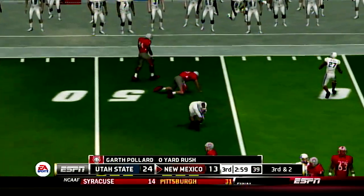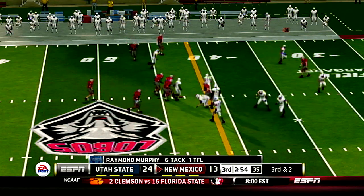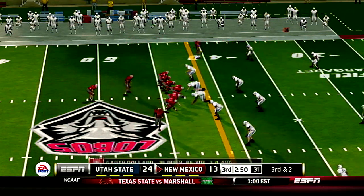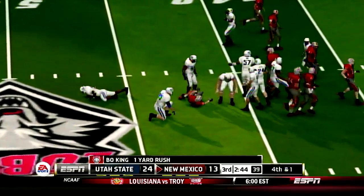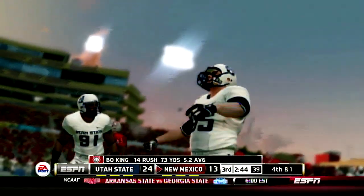And they get him in the backfield for a loss. No gain on the play. That'll bring up third and two. They're not quite in field goal range, so this is a pretty important play on this drive. He's going to come up short. Good tackle. Gain of 1 yard. That'll bring up fourth and one.